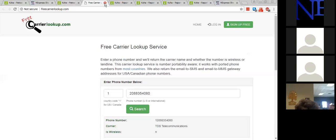So there is that, and there was another one that I had on here earlier when we started doing this, but the website shut down. So I'll try and look for another one to make sure we have a couple of different options there. But once they've got those things checked, they should be able to get the text messages now.